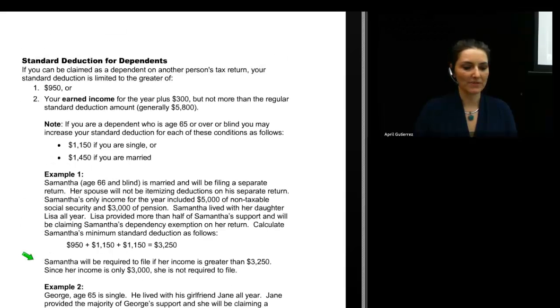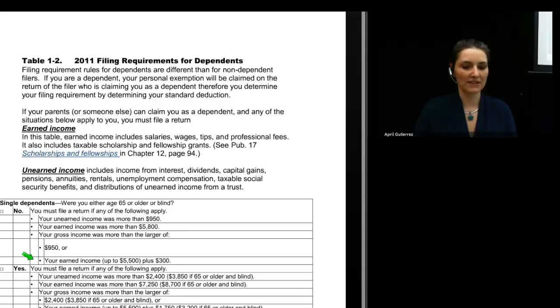So let's go back up to the table. Remember that $5,200 and that $300, and look at the table. Is her unearned income more than $950? No, it's $300. Is her earned income more than $5,800? No, it's not. It's $5,200. Is her gross income more than the larger of $950, or her earned income up to $5,500 plus $300? No, it's not more than that. $5,200 plus $300 is $5,500 total income. Her income is less than her standard deduction. She's not required to file.